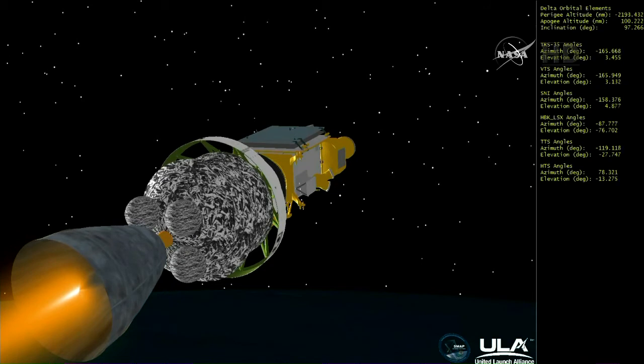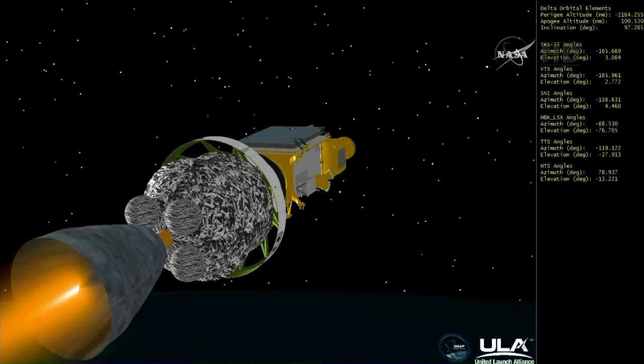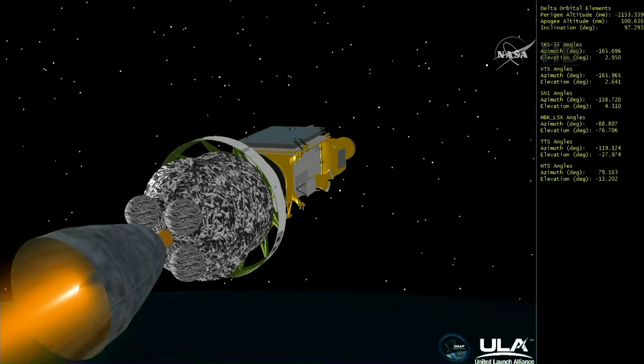Coming up on the 7-minute mark. Mark, 7 minutes into the flight. Still looking good. Upper stage engine control is excellent. Good chamber pressure, very stable in the second stage.